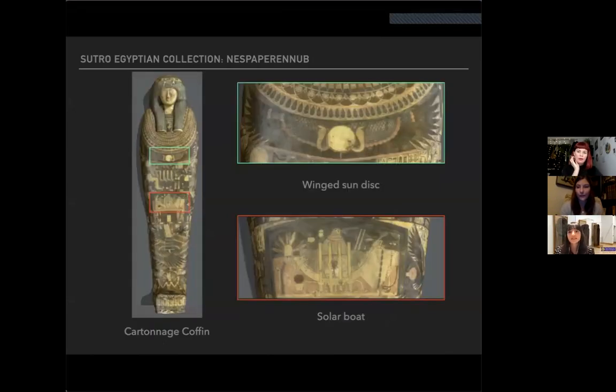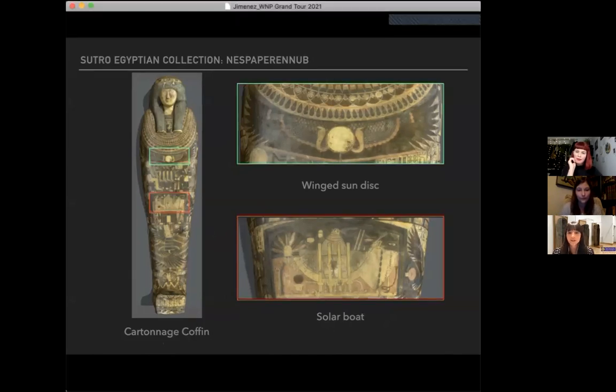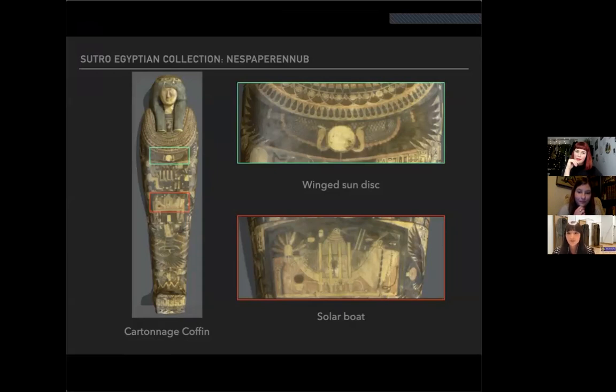And the scenes that we see here on the decorated innermost coffin present traditional Egyptian images like the winged sun disk that you see here at the top. You see the sun disk in the middle, the cobras and the wings. That's a protective symbol that represents rebirth. And then you also can clearly see a funerary boat that would have helped to safely transport the deceased into the afterlife. And you can see where it is located on the model and this sort of blown up version of it that gives you a much clearer image of what that looked like.